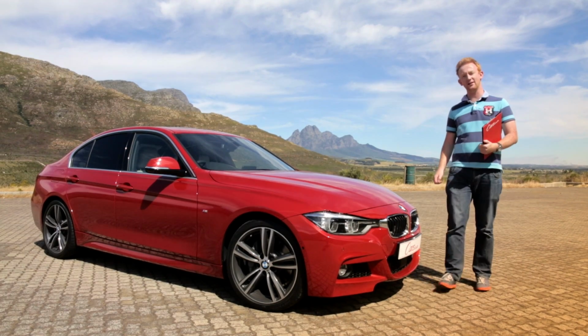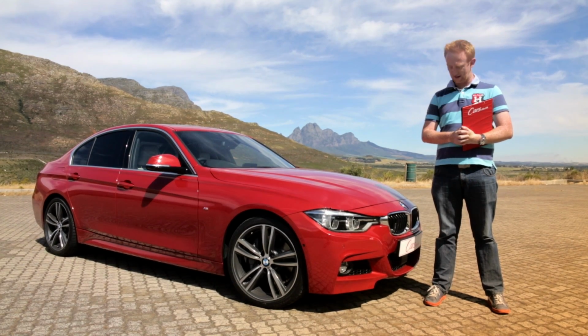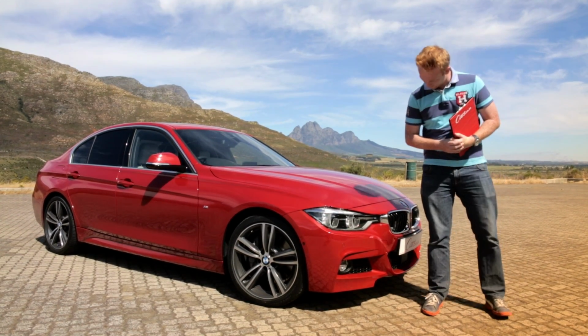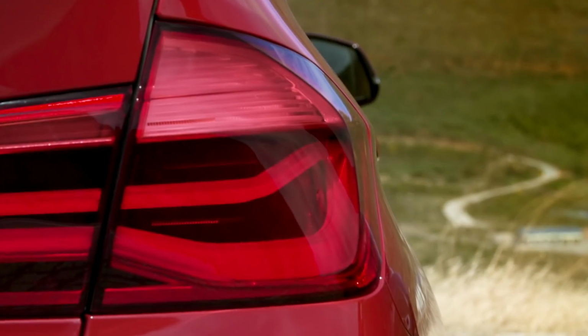It annoys me immensely that you have to tell someone that this is a brand new car. It certainly doesn't look fresh or revised. In fact, the only changes I've managed to spot so far are these daytime running lamps, and I've been told that the tail lamps have been changed as well.